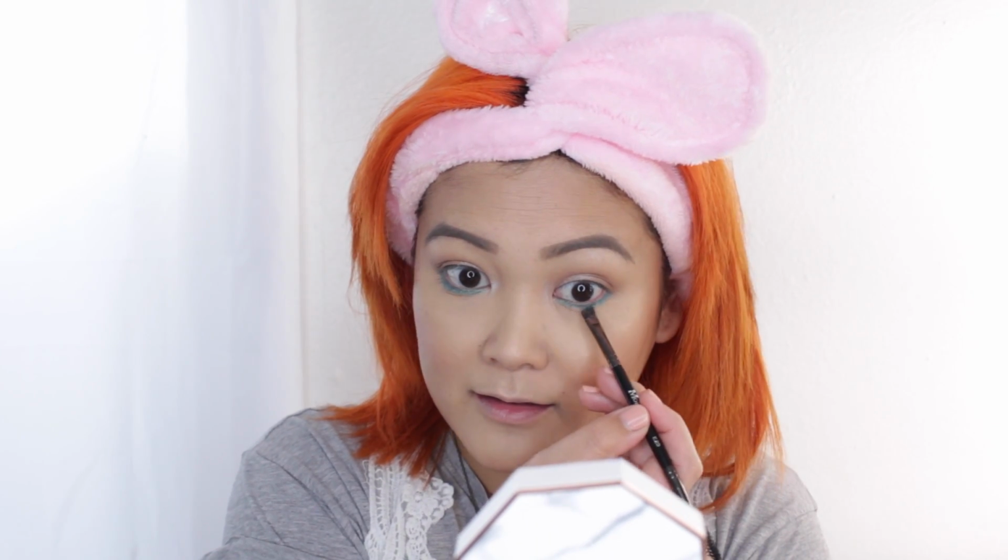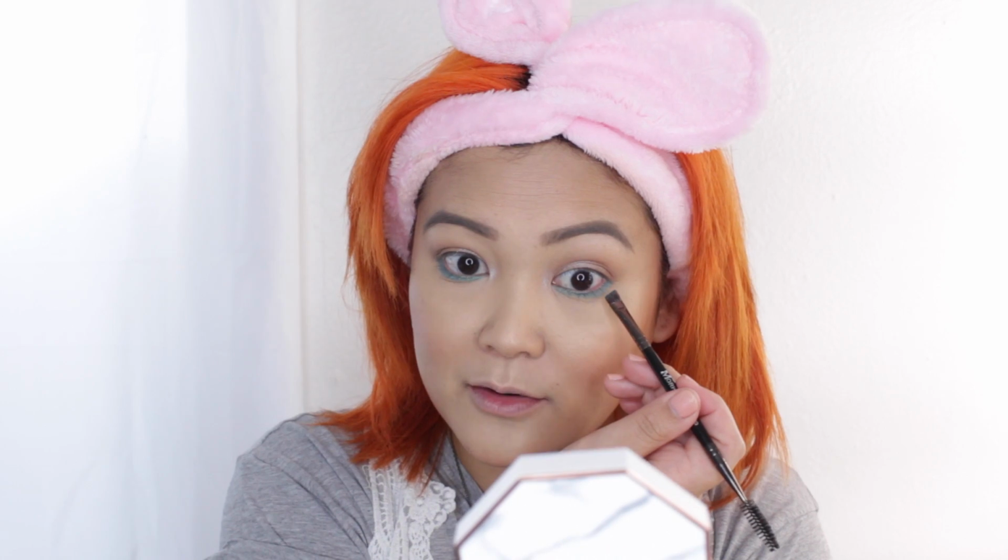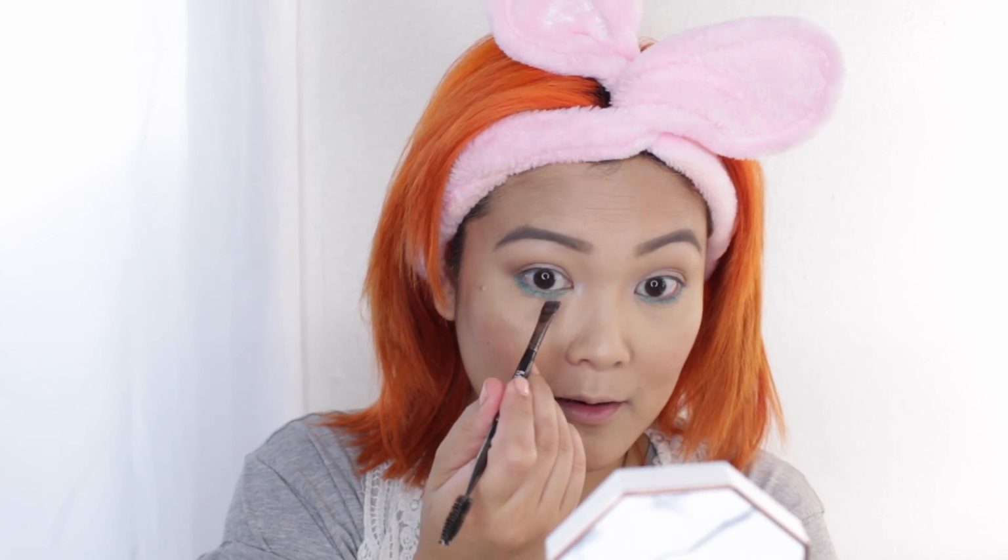Dude, if you guys haven't tried Wet n Wild yet, you need to. I mean, they are cruelty-free, hecka affordable, and I believe even vegan. So get on that. Use Wet n Wild, they're so pigmented. Look at this. This is so pretty. My concealer is creasing up. That powder did not do a good job at setting my under eye concealer. That blue though is so pretty.